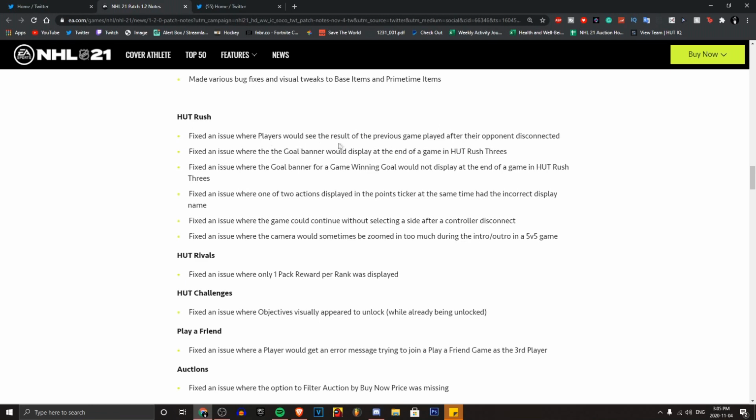Fixing an issue where players would see the result of the previous game played after their opponent disconnected. Fixing an issue where goal banners would display at the end of a game. That's a big one right there. Glad they fixed that. They fixed an issue where goal banners for game win would not display. Fixed an issue where one of two actions displayed in the points tick at the same time had the incorrect display name. Fixed an issue where the game could continue without selecting a side.